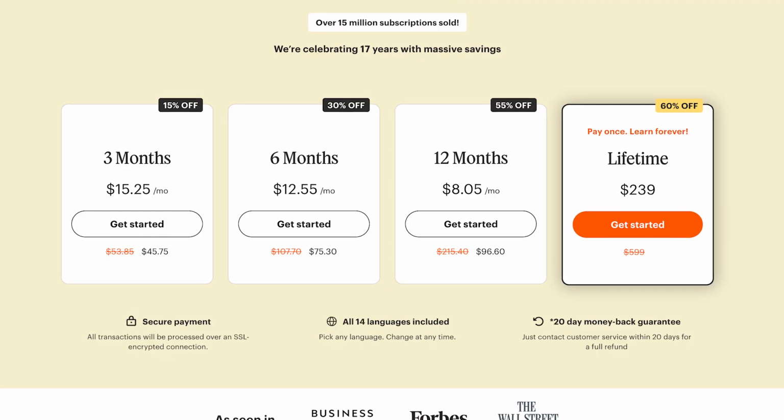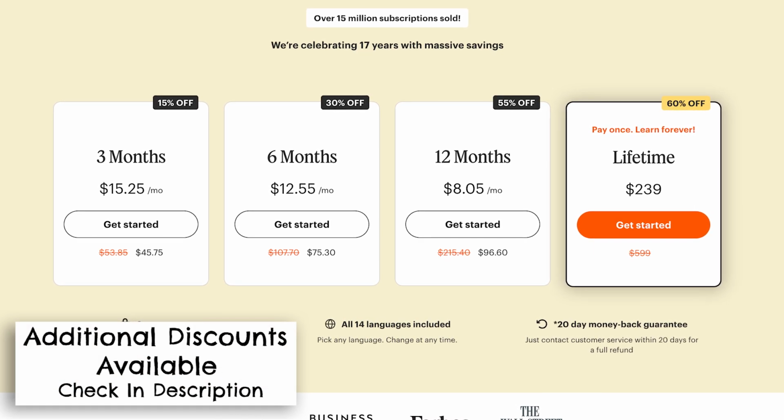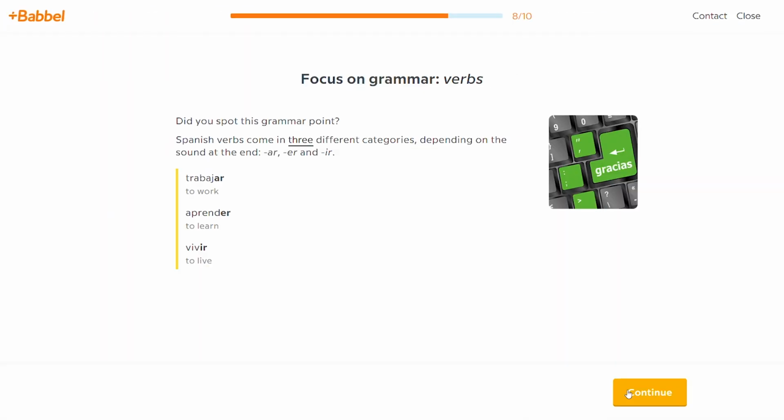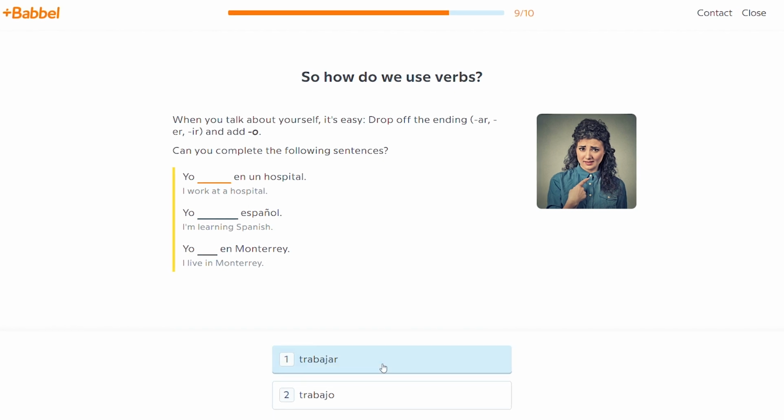There are 3 different Babbel plans ranging from 3 to 12 months long subscriptions. The cost range for these monthly plans ranges from $6 to $10 per month. Babbel also offers a lifetime plan that's just a one-time purchase of $300. With the lifetime plan, you get access to all the different languages Babbel has to offer.